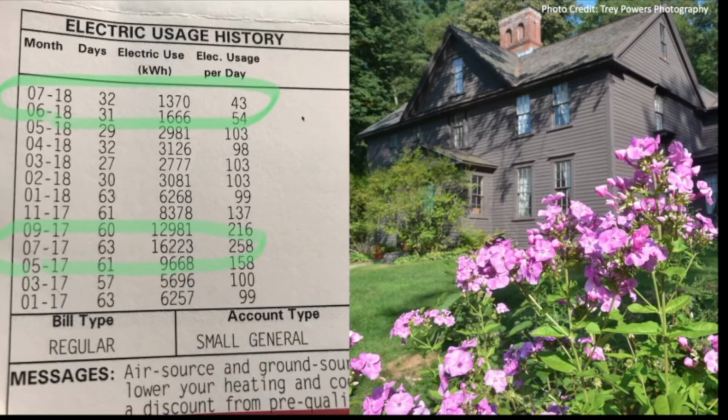The summer humidity levels were controlled by running the air conditioning almost continuously and then compensating for the overcooling by turning the heat on. As a result, there were high gas bills in the summer and in the winter, and astronomically high electric bills in the summer. So you can see here 16,000 kilowatt hours for air conditioning versus 1,300 kilowatt hours when we disconnected the air conditioning for a month.